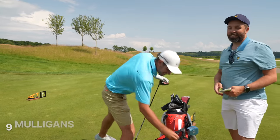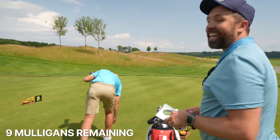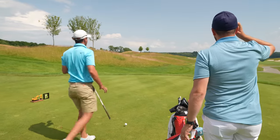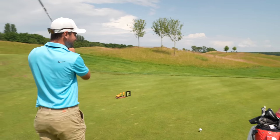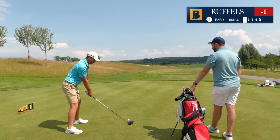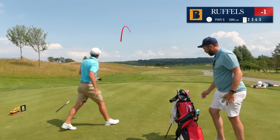First mulligan taken. Let's hope it's worth it. So this now is in play. Committed, gone for. No, I just overcut that. I think when you play a hole for the first time and you're just smacking it over the unknown, it's pretty easy to do that. So yeah, I'd like to go much further left with this one. I think that's good. That's really, really good.